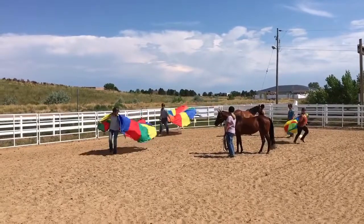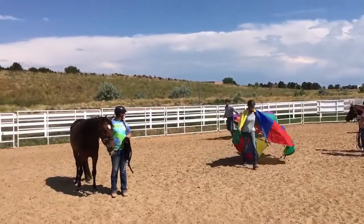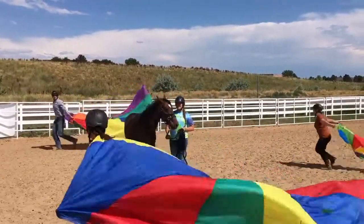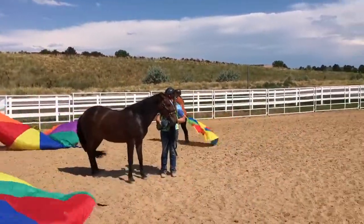Look at this. These are Mustangs, guys. They're standing still, and you want to ask yourself at home if your horse could tolerate this quantity of stimulus in such a great manner.